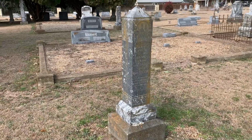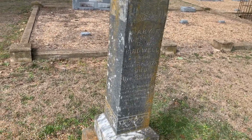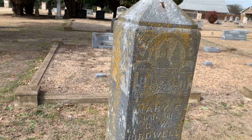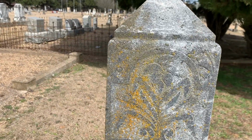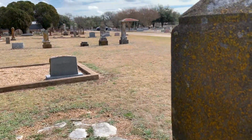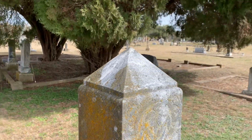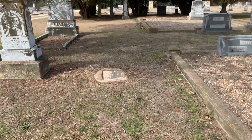I'm looking for a Stephen Birdwell, but here's a Mary Birdwell. Has an interesting headstone. It's got the New Jerusalem on the top. There's a lily on the side. I can't tell anything on that side. It's kind of hard to read those. Maybe the other Birdwell is nearby here. We'll keep looking.